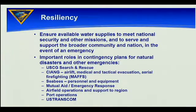NBVC and our tenant commands play many important roles in contingency plans for natural disasters and other emergencies throughout the West Coast, including the U.S. Coast Guard search and rescue missions, the Channel Islands Air National Guard's airlift, medical and tactical evacuation, and aerial firefighting missions, our CBs providing personnel and equipment for response capability, our mutual aid and emergency response agreements with local governments surrounding us, as well as our airfield and port operations. Simply put, in the event of an emergency, such as a major earthquake in Southern California or likewise, it's important for NBVC to be operational and ready to respond.